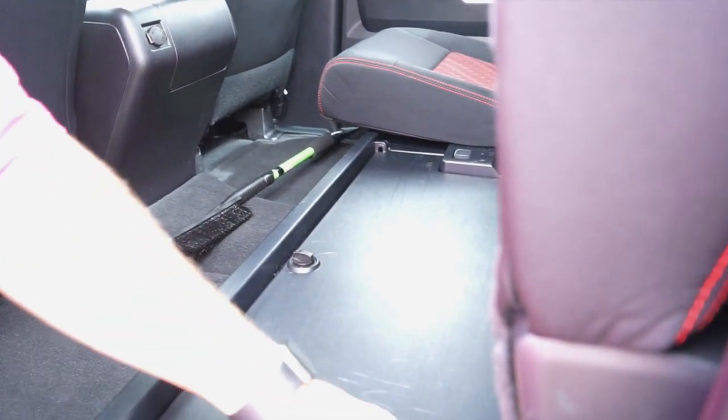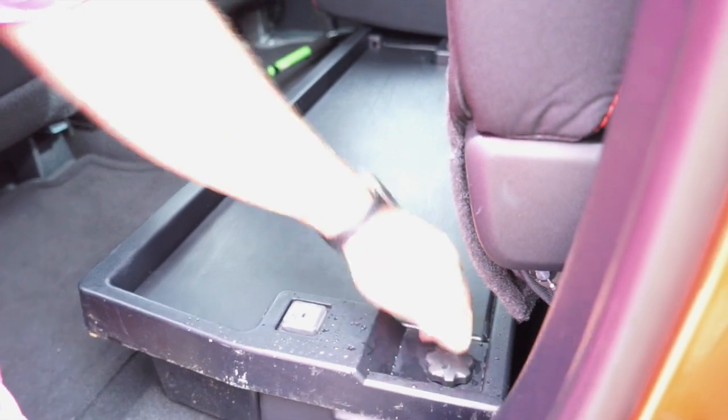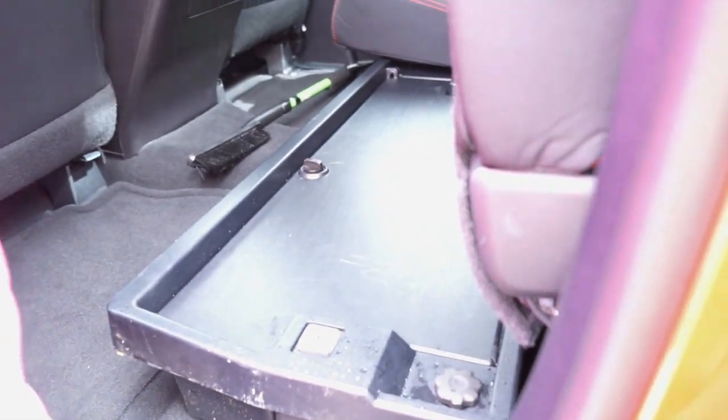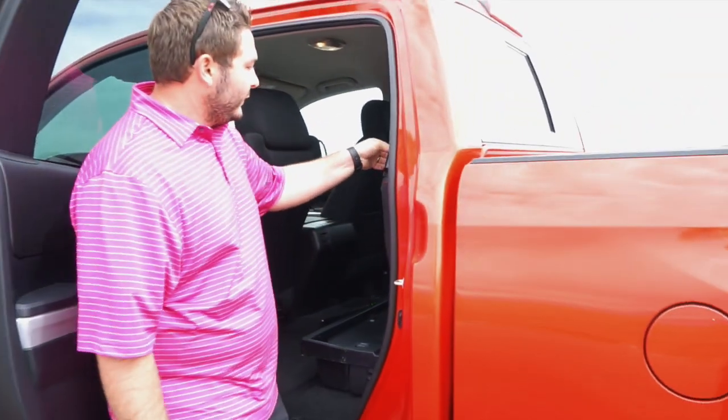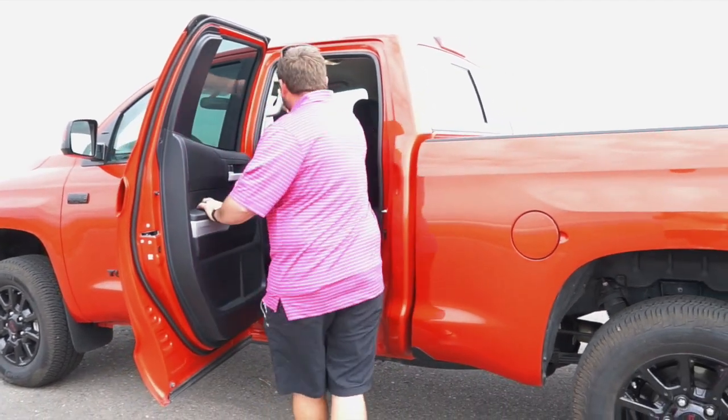One thing though, if you store something dirty in here, you can actually unscrew it right here, and there's another one on the inside of here, and pull this entire compartment out, wash it off, power wash it with the hose, whatever you need to do. Definitely a very, very nice feature. But with that, you're really probably wondering about the back seat, so let me hop in.